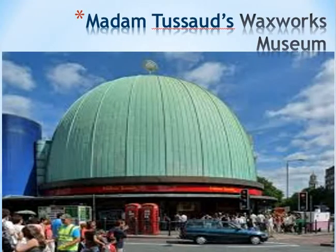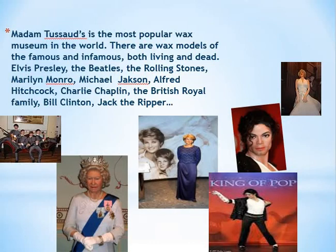The next museum is Madame Tussauds Wax Museum. Madame Tussauds is the most popular wax museum in the world. There are wax models of the famous and infamous, both living and dead: Elvis Presley and the Beatles, Rolling Stones, Marilyn Monroe, Michael Jackson, Alfred Hitchcock, Charlie Chaplin, the British royal family, Bill Clinton, Jack the Ripper, and others.